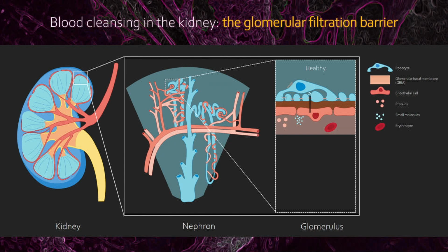The first segment of the nephron is the glomerulus. The glomerulus is basically a capillary knot surrounded by the nephron itself, and here is the main place for blood filtration. So everything that is in the blood will go to the inside of the glomerulus, and then through the rest of the nephron will get reabsorbed. To make sure that nothing that we want to keep in the body is filtrated, we have this.